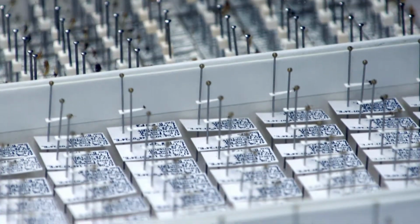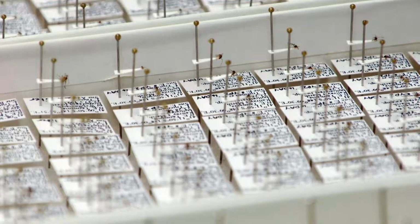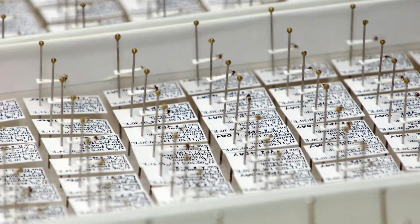Here are some of the smallest flies in the world, and you might not be able to see them, but each of these little pins has a tiny little fly glued to them.